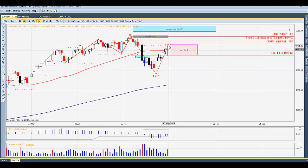On the other end, if they take out the highs, then maybe that weekly scenario continues to play out, and we make a run, at least maybe testing this high, and maybe eventually that ES 2000 up here where the weekly resistance is.